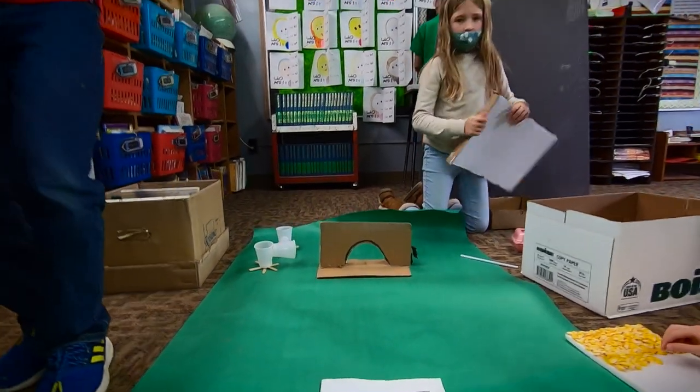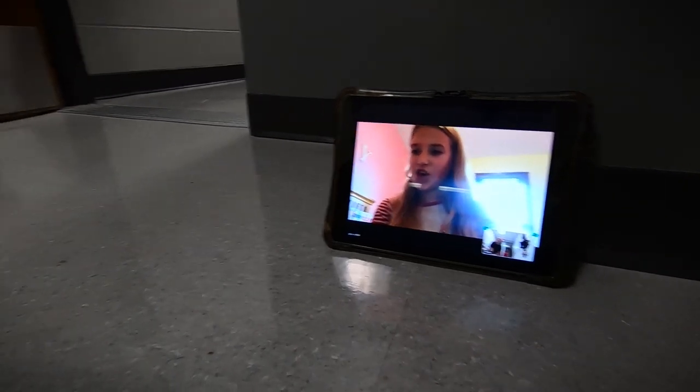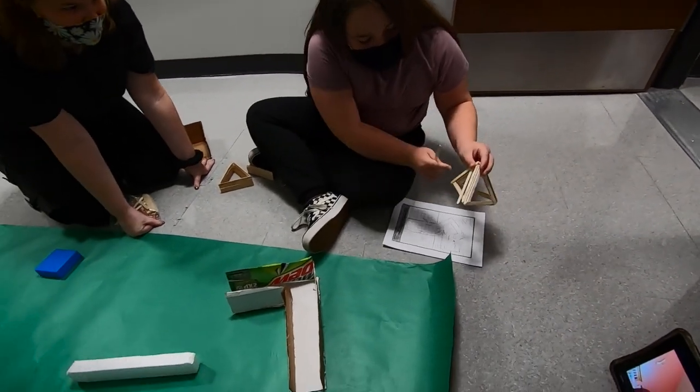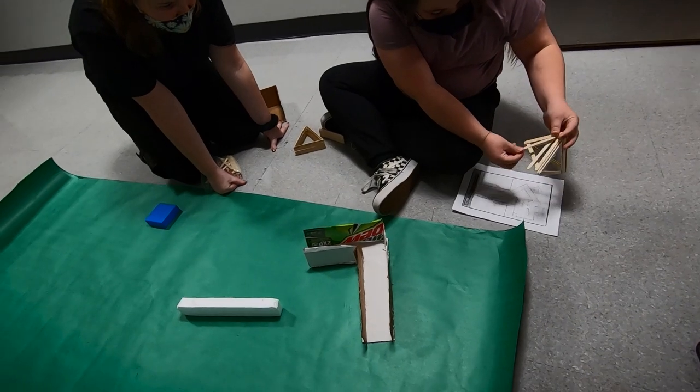They had to design it on paper first before they started building it. Now, I would say the biggest challenge the fourth graders had was taking that two-dimensional design and then transferring it into something that was three-dimensional. That was a huge challenge for them.